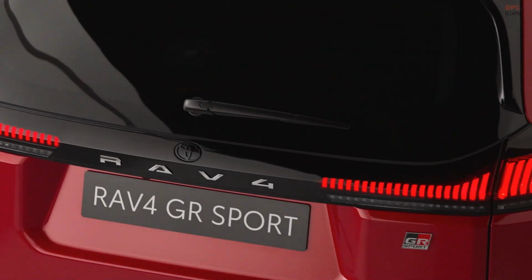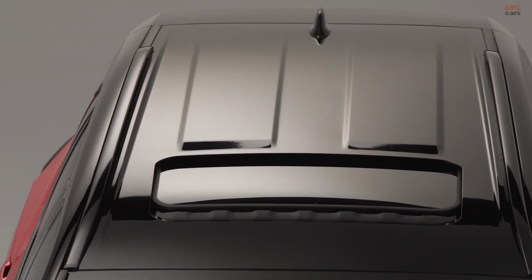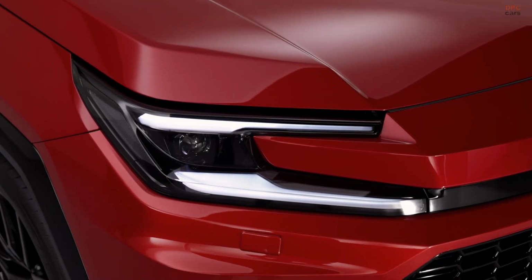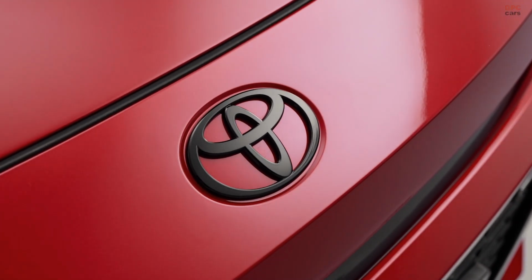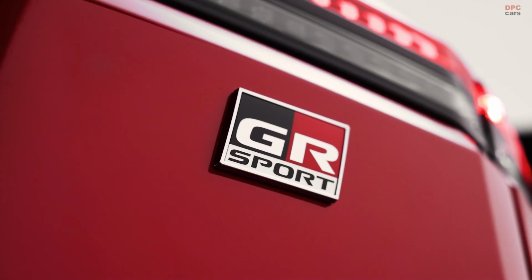Toyota's new GR Sport trim proves that going green does not mean giving up excitement. It blends efficiency with adrenaline and adds a layer of excitement to the RAV4 nameplate that was never there before. It may not wear the full Gazoo Racing badge, but the soul is definitely there.